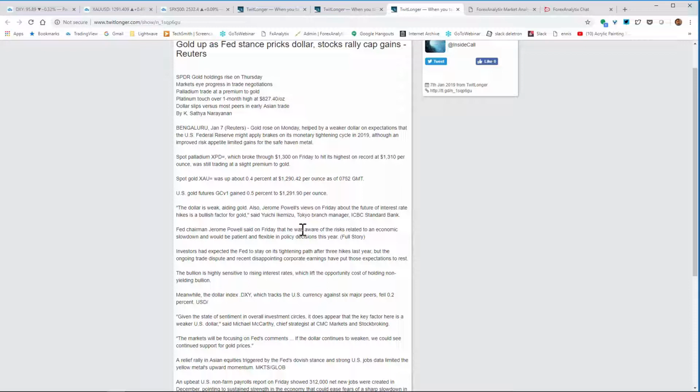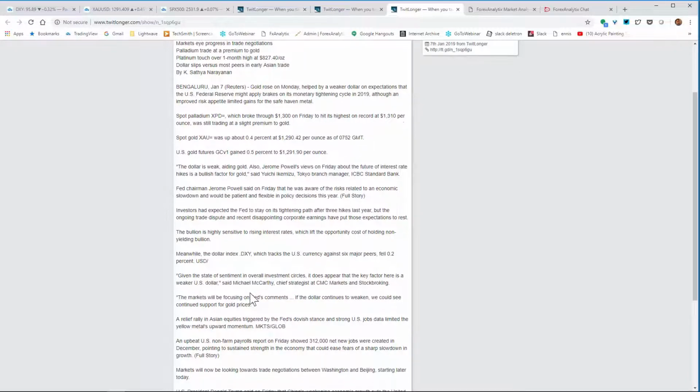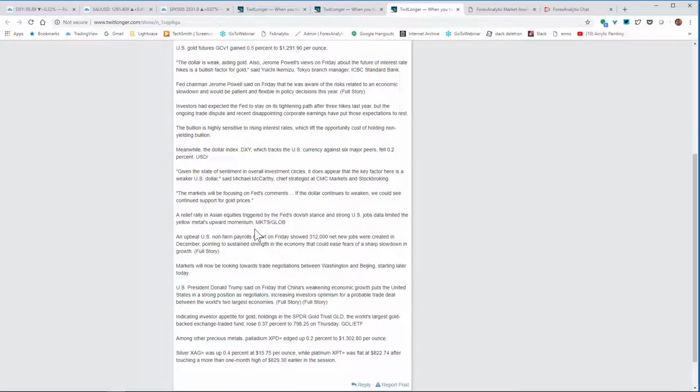Fed Chairman Jerome Powell said on Friday the Fed would be patient and flexible regarding risks related to economic slowdown. Given the state of sentiment in overall investment circles, it does appear the key factor there is a weaker U.S. dollar, said Michael McCarthy. A rally in Asian equities, triggered by the Fed's dovish stance and strong U.S. jobs data, limited the yellow metal's upward momentum.